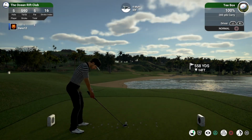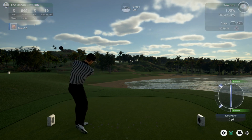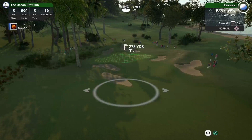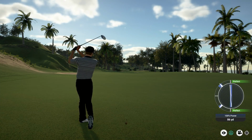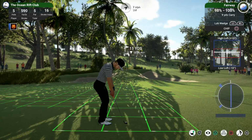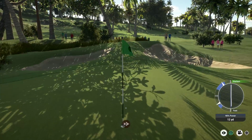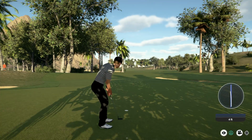And now teeing off on the par 5. Well, this one's looking pretty good. Yeah, I think you'll like that. And he's got to be happy with that. And about 4 feet from the cup. For the birdie.